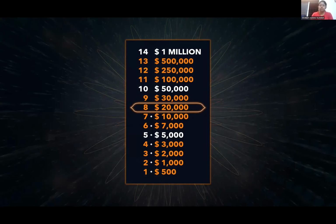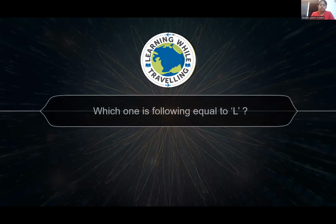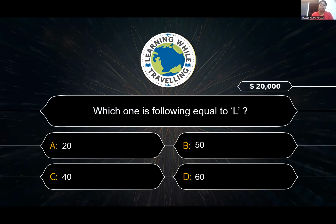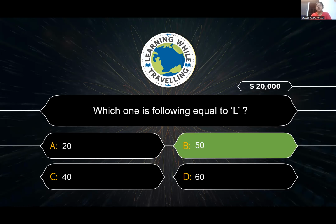Eighth question is for $20,000 points. Which one is equal to L? Options are A 20, B 50, C 40, D 60. Option B, lock option B. B is the correct answer.